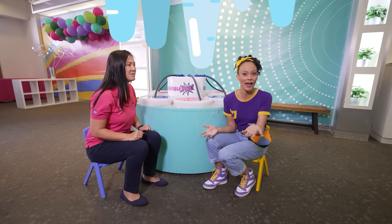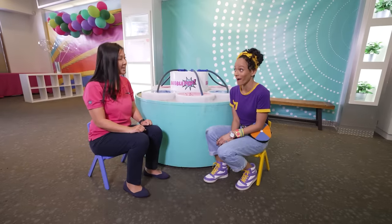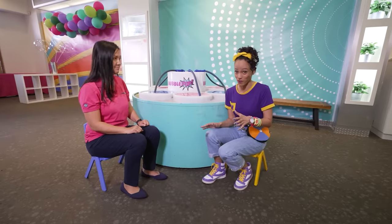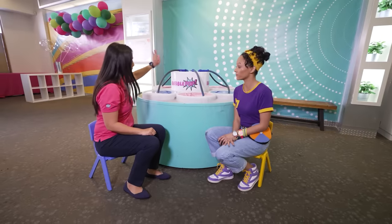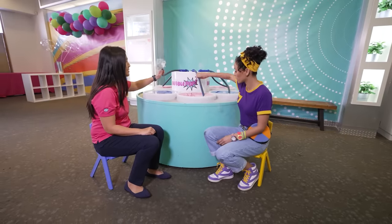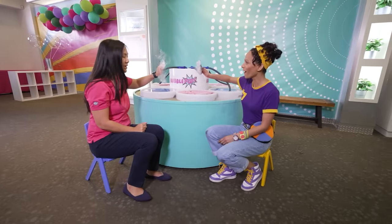But what they do is they make it really, really tight so that it can get things really, really cold. Whoa, and way colder than the ice you would find in your refrigerator. Yeah, that's right. It's negative 100 degrees Fahrenheit. That's super cold. In fact, it's so cold, it's not really safe to touch. So we never want to touch it. So what we do is we keep it nice and safe inside here, but what comes out is the sublimated form of carbon dioxide, which is this smoke that we see.